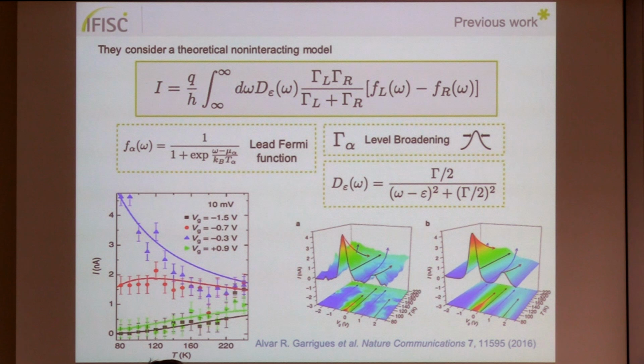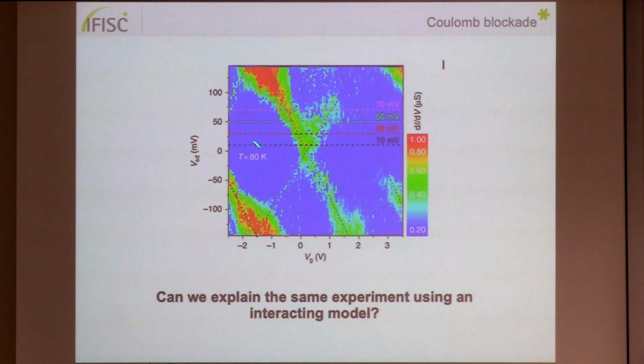Okay, so if you want to look at the full curves, then this is experiment, this is theory, and of course you have to fit all these parameters, but the agreement is rather good. The question that came to our mind is that, of course, here you have these Coulomb blockade ions. One could think, how is it possible that a non-interacting model works so well? In reality, for Coulomb blockade, we know that we need electron-electron interactions, and this model does not take this into account.